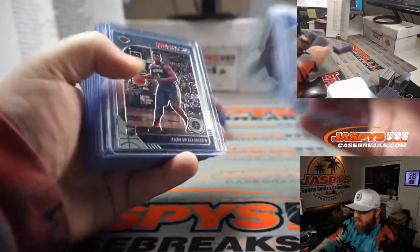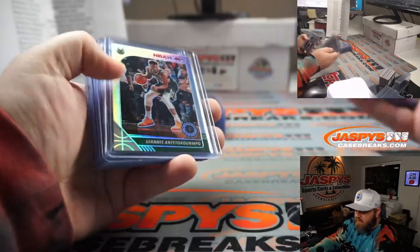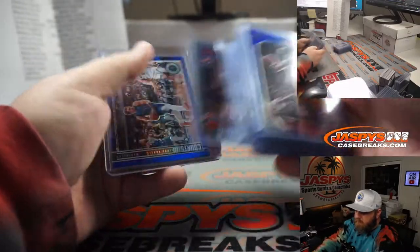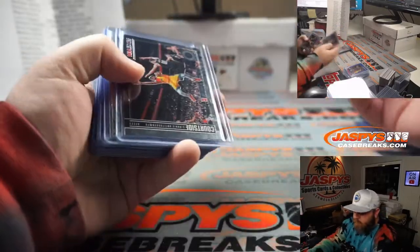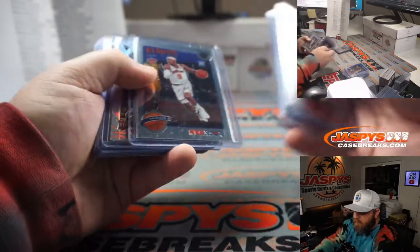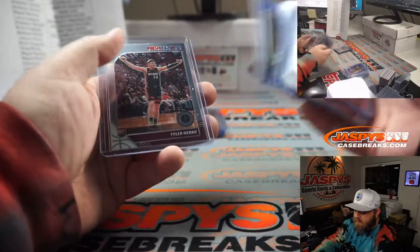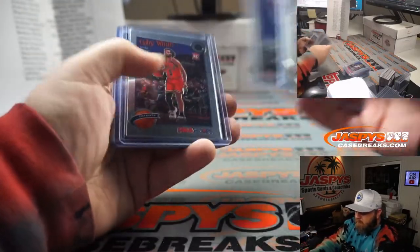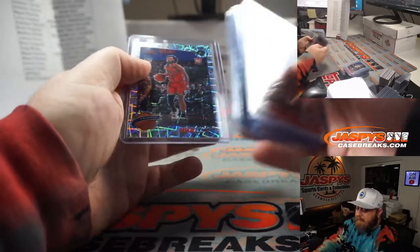Coby White, LeBron James, Ja Morant, Zion Williamson, Rui Hachimura, RJ Barrett, Coby White, Luka Doncic, Giannis, Zion, Luka, Rui, Giannis, Coby, Luka, RJ, Coby, Luka, Zion, Rui, Giannis, Tyler Herro, Coby, Luka, Coby, Ja, Rui, Coby, and Coby.